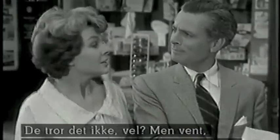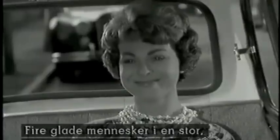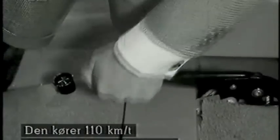You don't believe it, do you? Ah, but wait. Wait until you step inside the Morris Mini Minor. There's so much room for 4 people, and so much parcel space. Everything stows away so neatly and easily. 4 happy people in a big, big little car. A real car for under 500 pounds. It does 70 miles an hour and up to 50 miles per gallon.